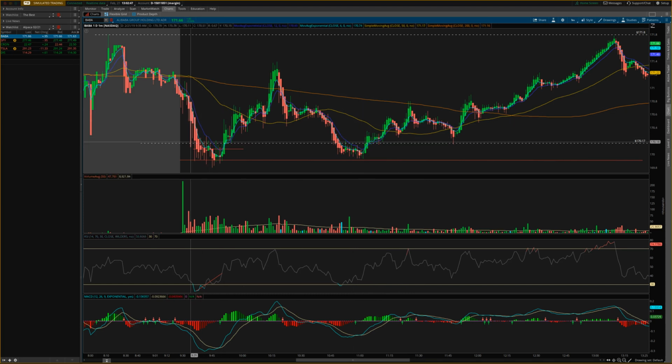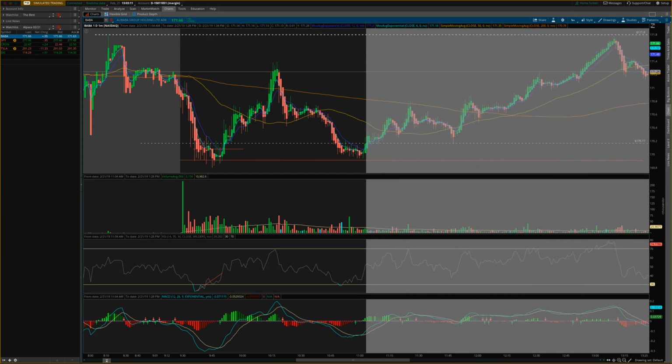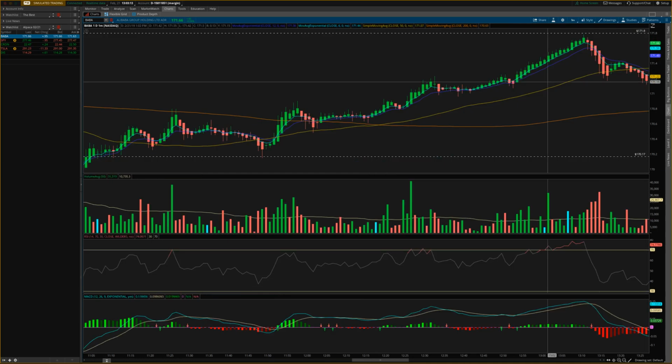So could you have entered here? Yes. Would you have made money? Yes. But what BABA did is that it actually went above it. It retested it, which is what we see here. And now that it retested it and it got rejected by this support, now it went up all the way to 171.80, right? So again, going back to 171.80 and seeing the second play that you could have done, right?